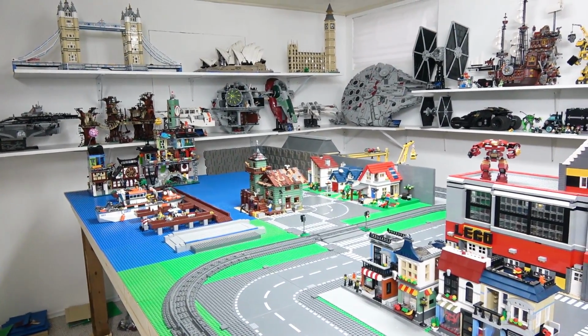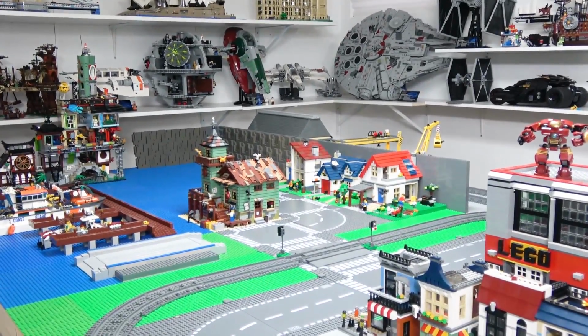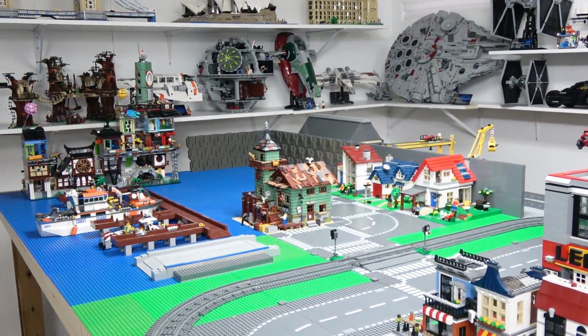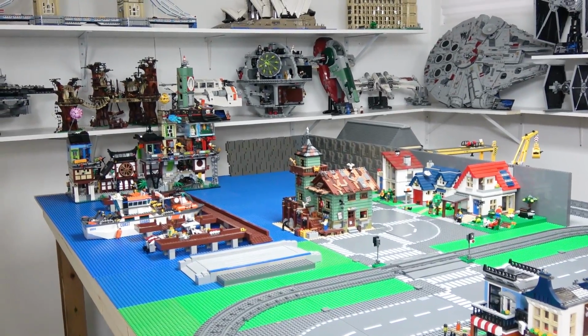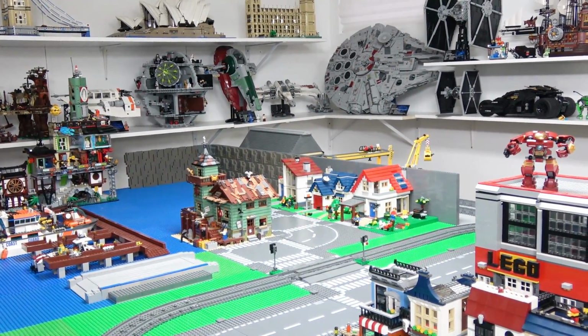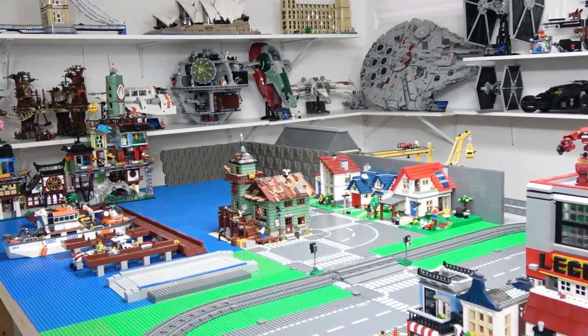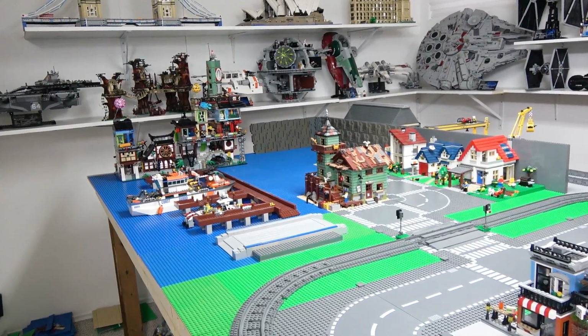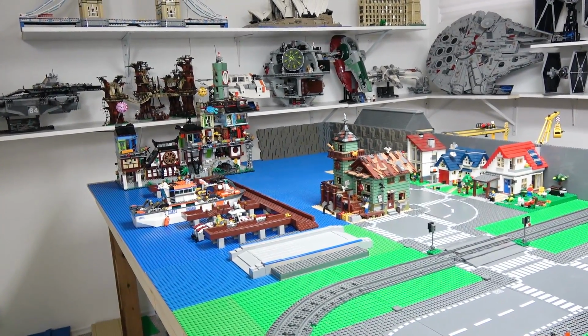So I used to have those residential buildings running along right there where those road plates are, and they were facing the other way and you couldn't really see them that well. So I've decided to change that. I've turned them around and I've slid that road plate back. Also, I've moved the entire water over 1 plate, or expanded it 1 plate.